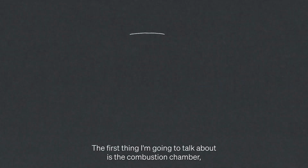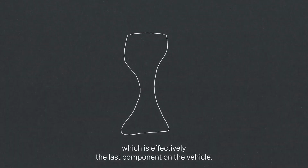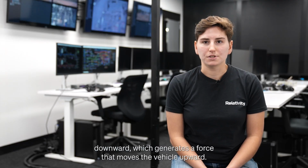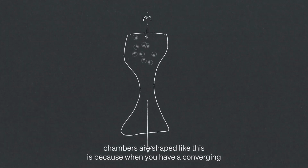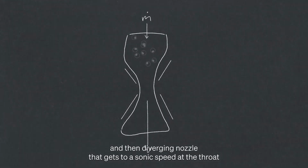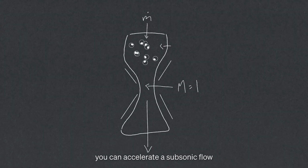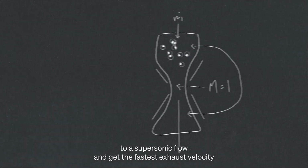The first thing I'm going to talk about is the combustion chamber, which is effectively the last component on the vehicle. So we get thrust by combusting gas and exhausting it downward, which generates a force that moves the vehicle upward. The reason that combustion chambers are shaped like this is because when you have a converging and then diverging nozzle that gets to a sonic speed at the throat, where the Mach number equals 1, you're at the speed of sound, you can accelerate a subsonic flow to a supersonic flow and get the fastest exhaust velocity.